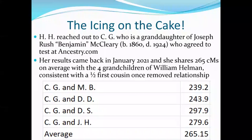HH reached out to a granddaughter of Joseph Rush McCleary who agreed to test at Ancestry.com. And her results came back this January. It turns out that she shares 265 centimorgans on average with the 4 grandchildren of William Hellman. And this would be consistent with a half first cousin once removed relationship to those people.